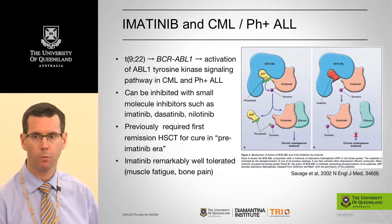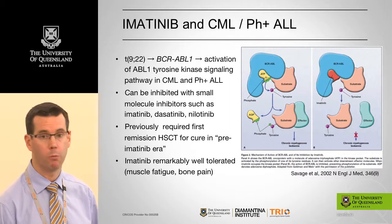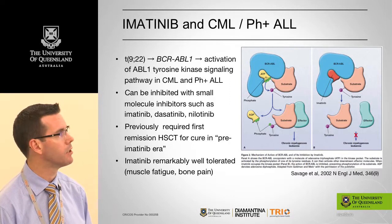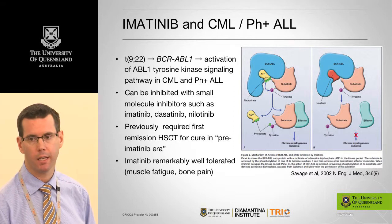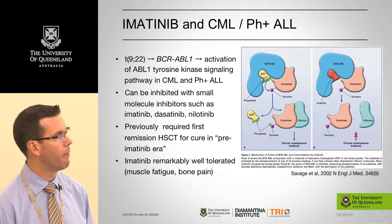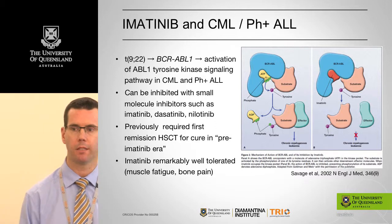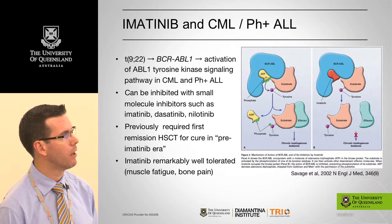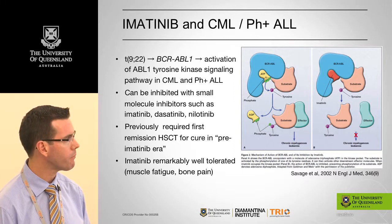Not surprisingly, when one drug is spectacularly effective, then there's a search for more potent and more targeted agents. It basically inhibits ATP binding into the binding pocket, and therefore prevents phosphorylation, so transferring the phosphate residue from ATP down onto the tyrosine residues, and prevents the activation of downstream pathways.